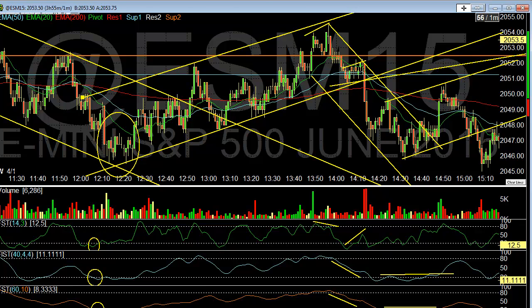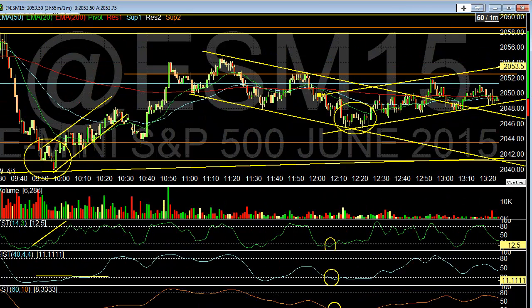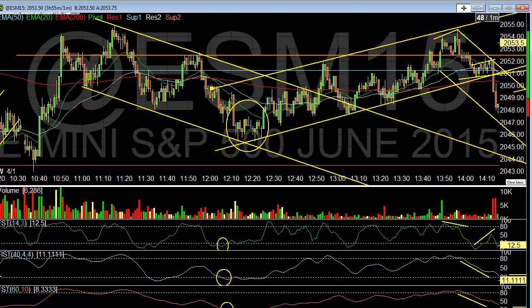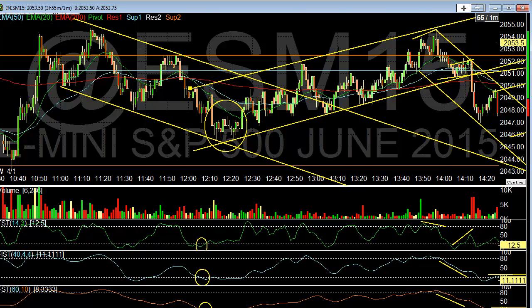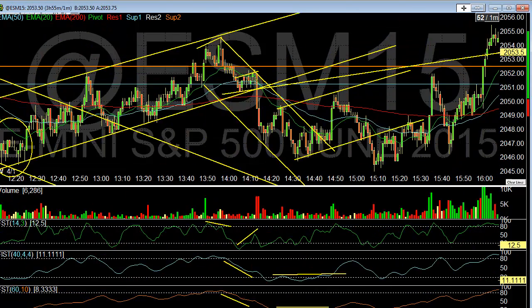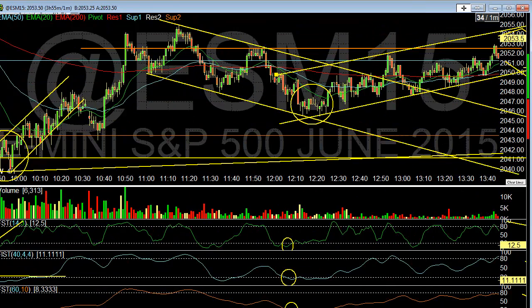We got closer to 3 o'clock, and then 3 o'clock came along, and we kind of just churned and burned back up. So it's important to understand what trades I'm going to be taking on ES. I'm going to stick very strongly to that methodology. You're going to hear the word mechanical in my trades, and I don't want anybody to get discouraged from that. I just want you to understand that these are great setups.